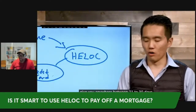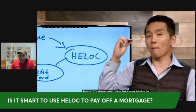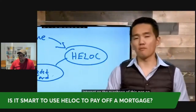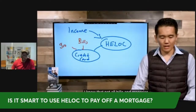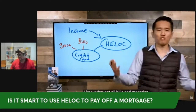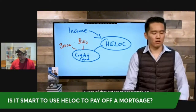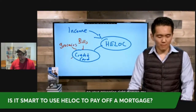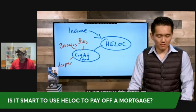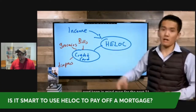So let's say I bought this pen today and swiped my credit card. I have 30 days until the interest kicks in. So for the next 30 days, I don't pay any interest on the purchase of this pen. So you can handle your bills and groceries. I know that not all bills and groceries can be paid using your credit card, but try to get everything on your credit card as much as possible. Your groceries, diapers, my goodness, those are expensive. So pretty much all of your bills and expenses are going to go on your credit card.